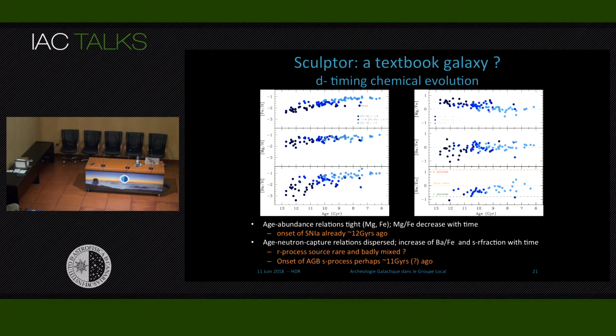The other thing that is very interesting to look at is that we can actually time when this supernova type 1a started influencing or contributing significantly to the chemical evolution by looking at the ratio of magnesium over iron as a function of time, or age of the stars. And what we see is that this basically happened already 12 gigayears ago, in the sense the decrease starts very early. And so this is compatible with a delay by the supernova type 1As of the order of 1 to around 1 gigayear at most.